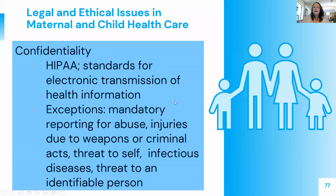HIPAA is the protection. It's really encompassing a lot of things. It is supposed to be for electronic transmission of health information, but we kind of use it as an all-encompassing idea now. There are some exceptions to HIPAA. It's not if it's your best friend and you really want to know how her labor went. That's not an exception to HIPAA. It's not if your coworkers delivered already or not. That's not an exception.